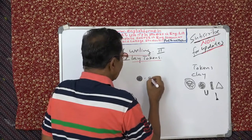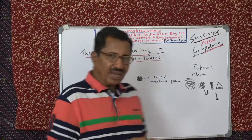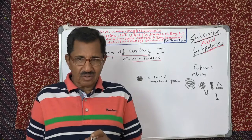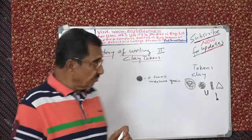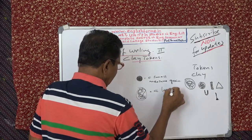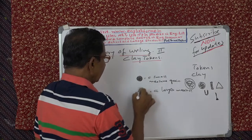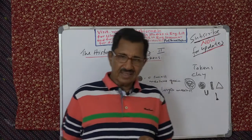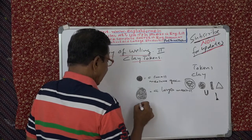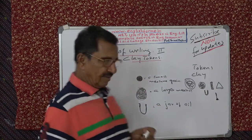They had their food, grain and maybe honey, may not be milk, or oil, probably they might have started using oil. So a small measure of grain, that's the meaning. If it's a sphere, then it will be a larger measure. This will be filled like this. And if you find an ovoid or a jar like this, made of clay token, that means a jar of oil. See that?